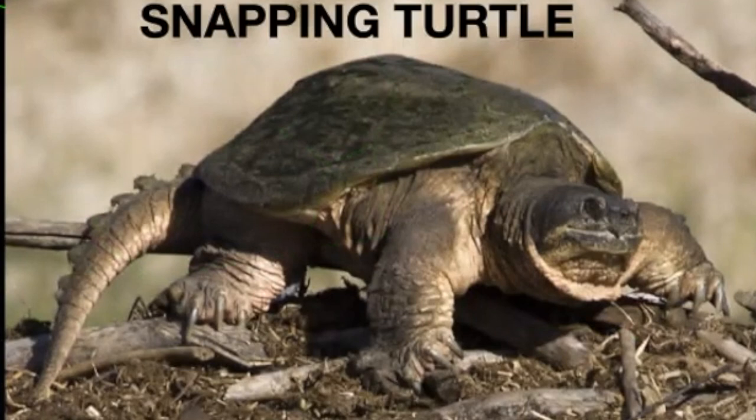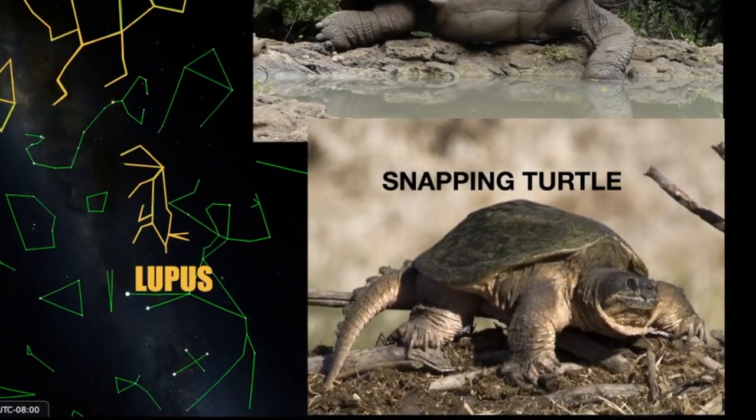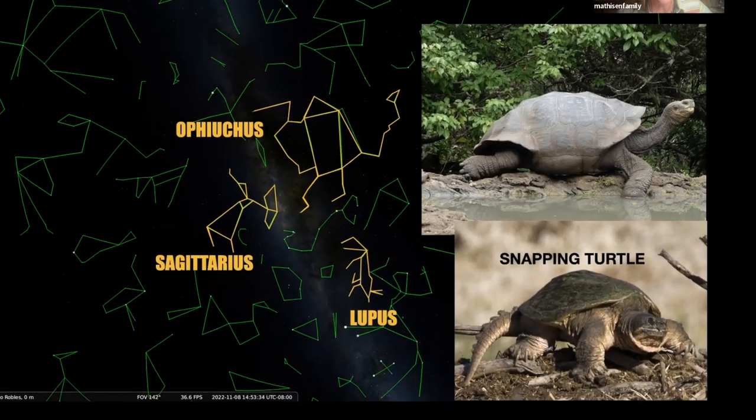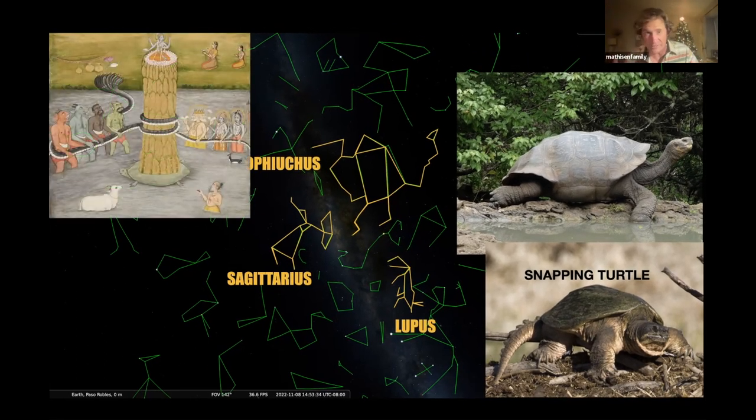Like if their neck was stuck out, that was all that was in the picture. So I had to get the whole turtle. Anyway, you can see his long alligator-like tail. It's pretty clear to me that a snapping turtle is a pretty good match for Ophiuchus, just like a Galapagos turtle is. And that holds up the earth in this story and in the myths of ancient India.